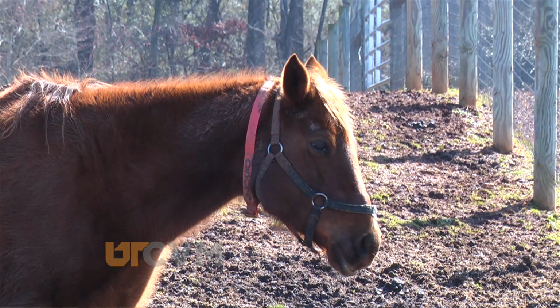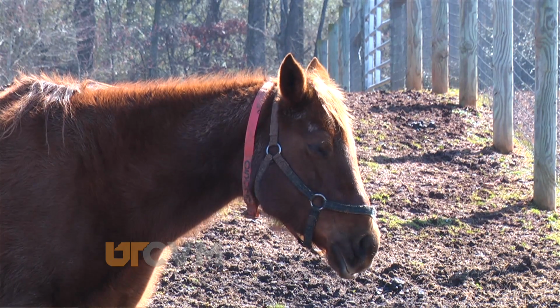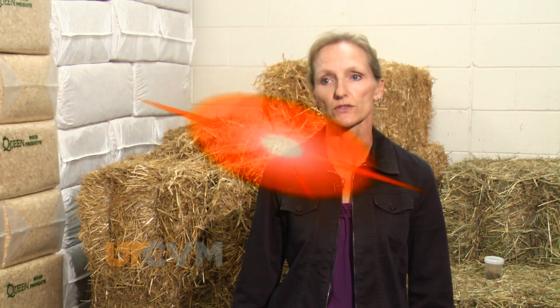So they'll just be very colicky, they can be depressed, just sick acting, have maybe frequent urinations because it's irritating all the way down the urinary tract, so they may act like it's painful to urinate. So those are all the kind of progression of signs that we will see in a horse. Now obviously anytime a horse colics, if it seems to last longer than just a little bit of colic, you should contact your veterinarian.